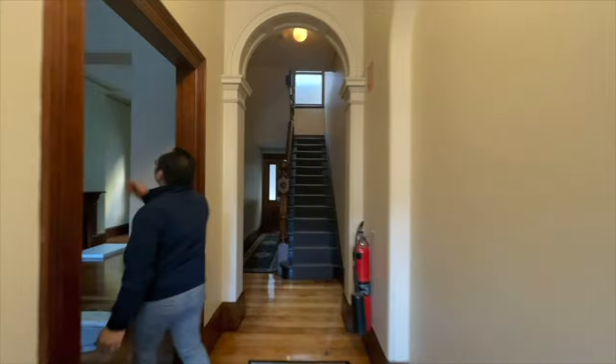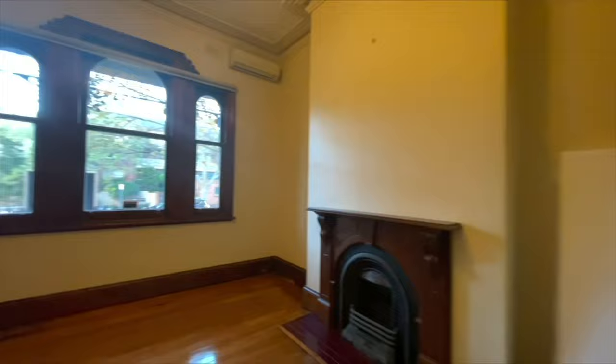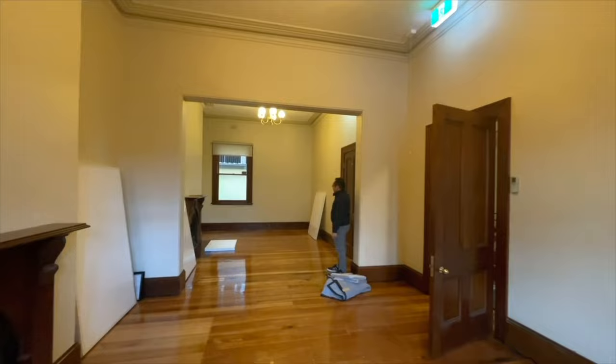This area here will be our gallery. This is where Kris will hang his paintings. The space is just right. It's not too big nor too small. And I love that big window over there. This place is kind of divided into two separate areas. And we have two fireplaces. I was so excited to see the fireplace, but I don't think we can use it.